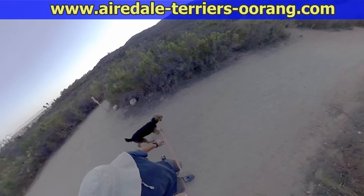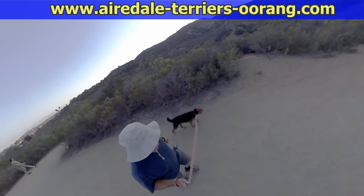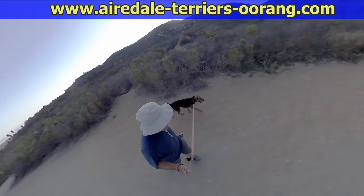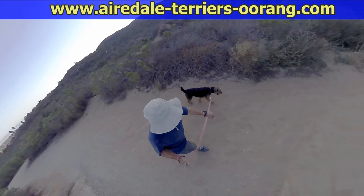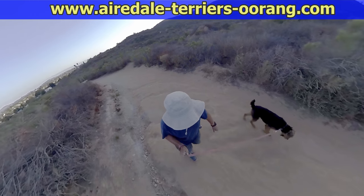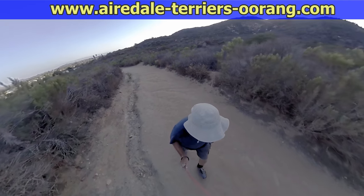Mentally, I divide it into thirds. This is the first third that we're on. And it's pretty steep. Well, maybe not steep, but it's constant angle going up. But you see the trail is nice and wide.